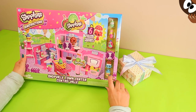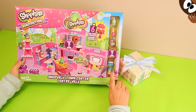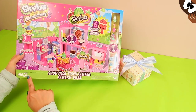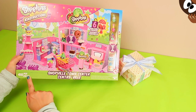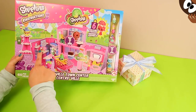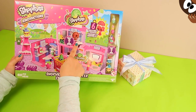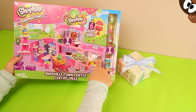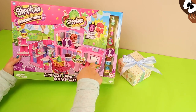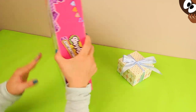That's a really funny name. Let's see here. What do we get to do? This is the Shopville Town Centre. Oh my goodness, there's 410 pieces? Cool, I wonder how long that's gonna take us to build. But what's really cool is, look, it comes with a mini mart and a sweet shop. I love sweets. And a beauty boutique. Awesome! This looks like so much fun. I'm actually kind of worried about the 410 pieces.